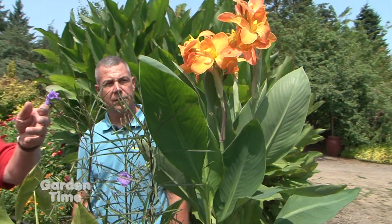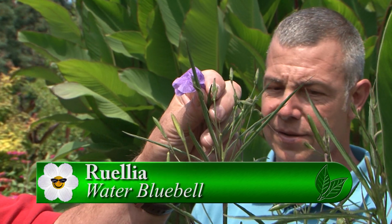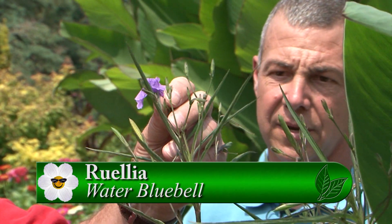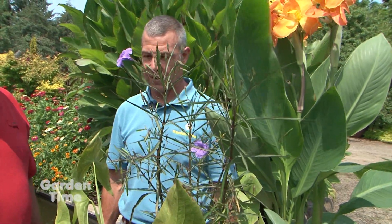And then if you like something in a blue tone, this is the little bluebell. It's Ruellia. It really grows very, very well. Flowers continuously all summer. You can see all the buds on it here coming out. I like the lacy foliage. It's kind of a nice contrast. It's a nice contrast in there just for texture.